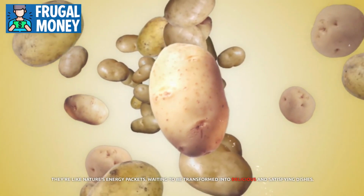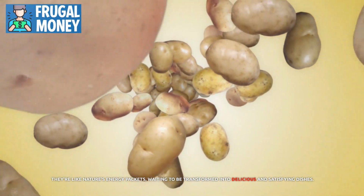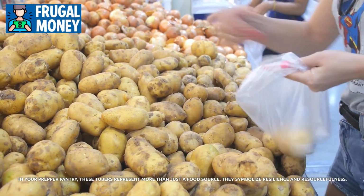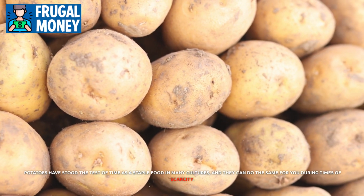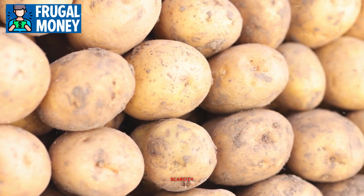They're like nature's energy packets, waiting to be transformed into delicious and satisfying dishes. In your prepper pantry, these tubers represent more than just a food source. They symbolize resilience and resourcefulness. Potatoes have stood the test of time as a staple food in many cultures, and they can do the same for you during times of scarcity.